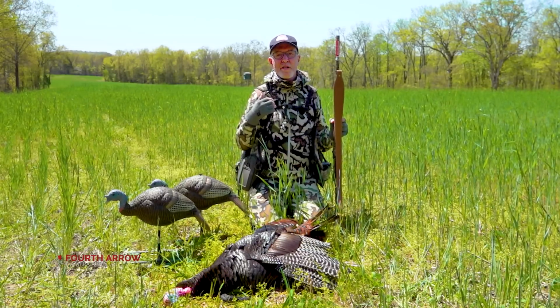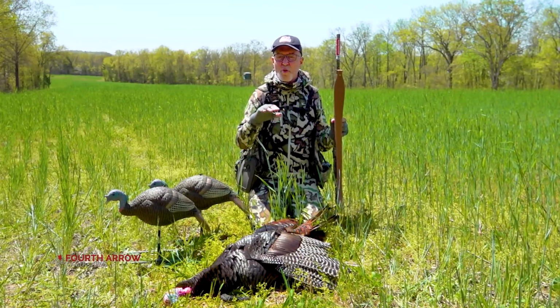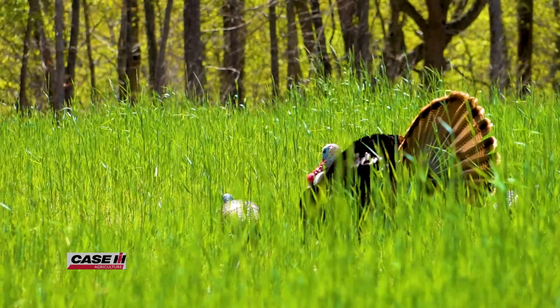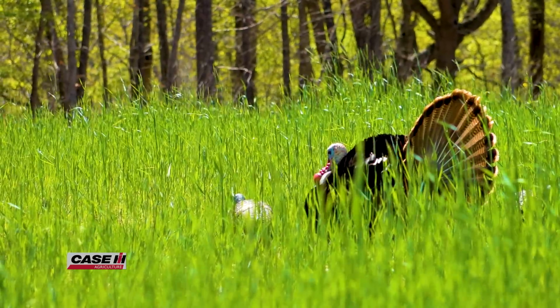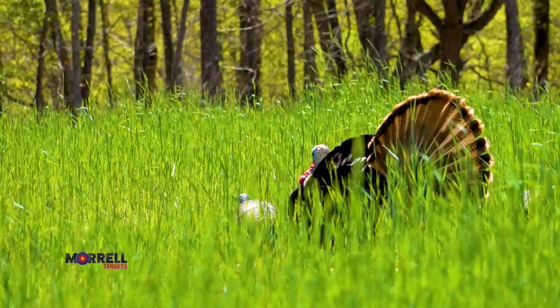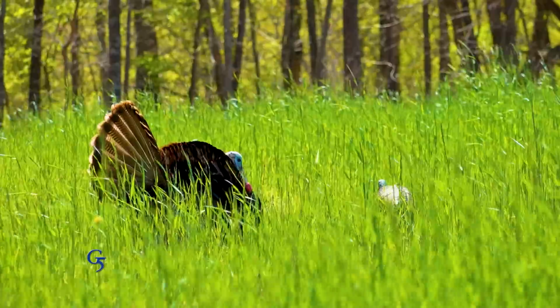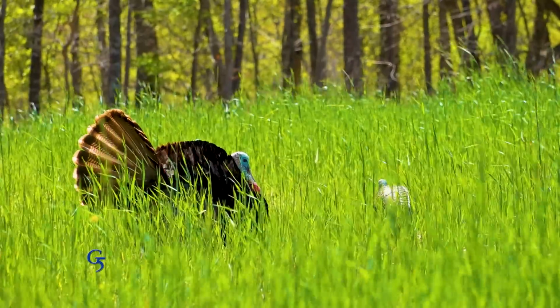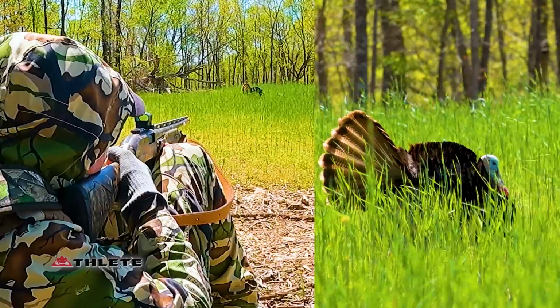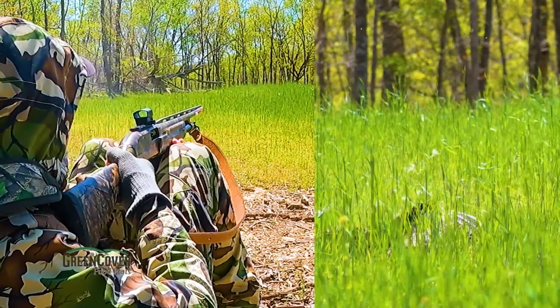Of all the stuff I did wrong, the things that made it work out: having a long view for these quiet toms, having our decoys set appropriately so the tom circled around, was not focused on us. You want your hen decoys pointed away from you because he's going to circle behind. That's exactly how this played out. And then, of course, knowing the gun was patterned, having all the confidence in the world to take the shot.